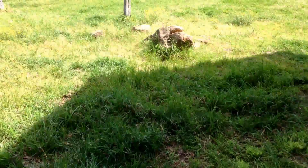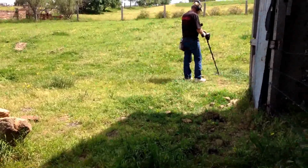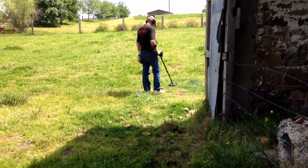Nice spot. We're going to head back in towards town and possibly have a look around some old buildings on the way back. We'll sign out and catch you later.